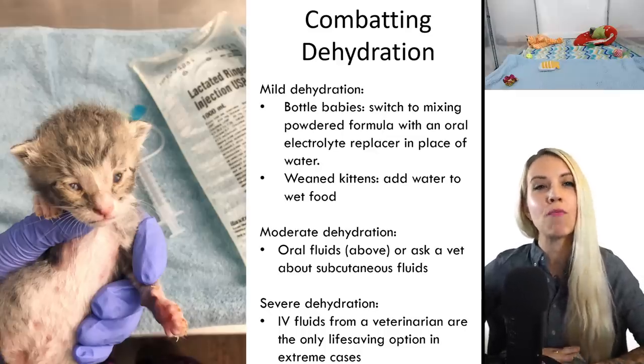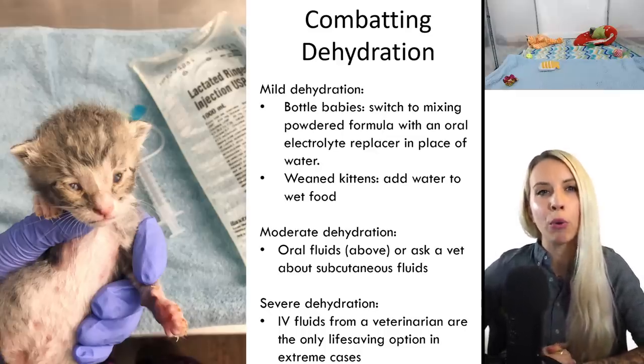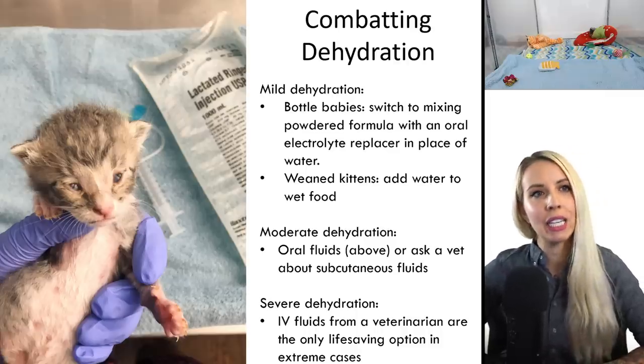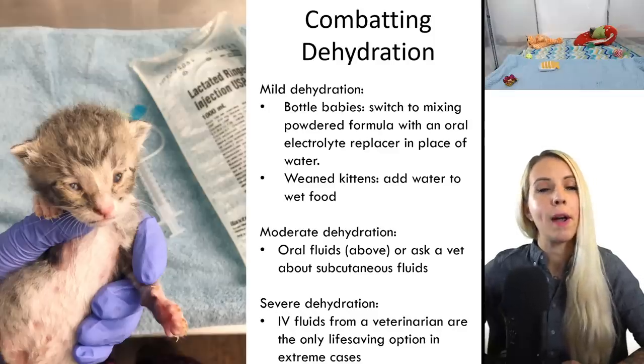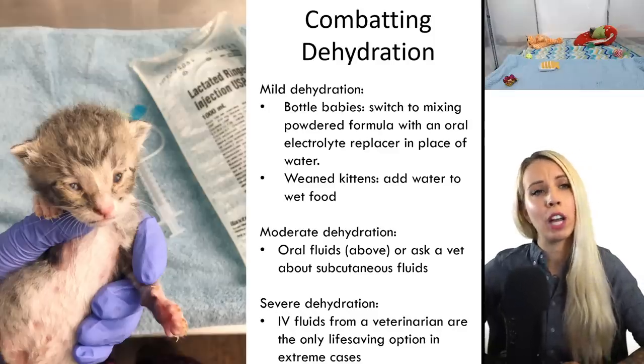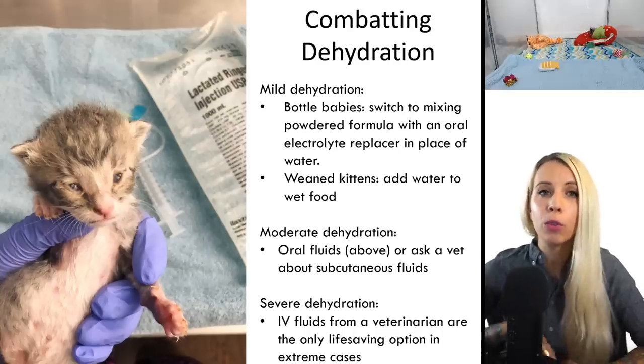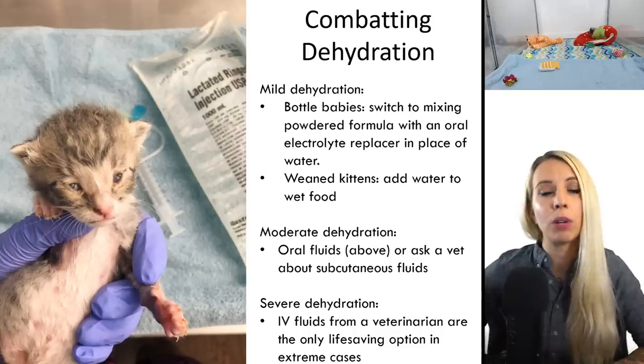It's literally just follow the instructions on your powder formula, but instead of using water, use Pedialyte. And that's something that you can do with these little kittens who are bottle babies who have some mild dehydration. For weaned kittens, you can add some water in with their wet food and mix it in so that they just get a little bit extra water.